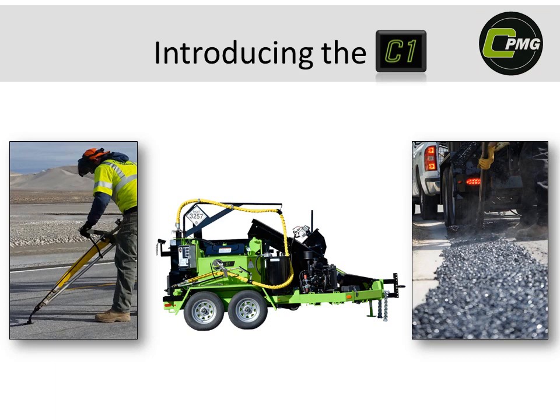At the heart of this machine is the very popular and easy-to-use M1 crack sealer. As always, it's capable of being ready to crack seal in under an hour. In addition to being a crack sealer, as a combination machine, the C1 is also capable of producing mastic sealant on demand. In under an hour, this machine can produce a steady stream of mastic all day. Workers can also perform both tasks at once without any complicated changeover steps.